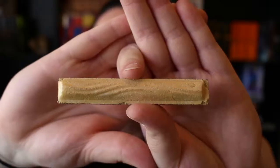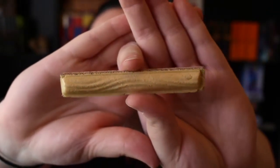Simple wafer biscuit with a small detailed design on it. Awesome crunch. The chocolate's a bit overpowering though. The vanilla wafer kind of brings it back a bit, so if it was just the chocolate itself, I probably wouldn't like it, but the vanilla, yeah. I give these guys a 4.